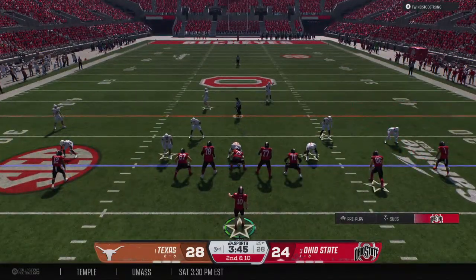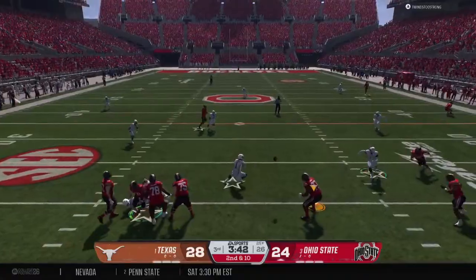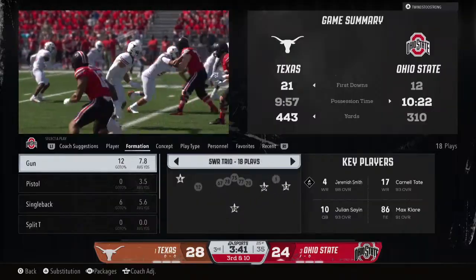Important to get something here to avoid that tough 3rd and long situation. Dropping back. It's Sayin. The pass rush closing in. It's incomplete. He was hit as he threw that time. And now 3rd down coming up.